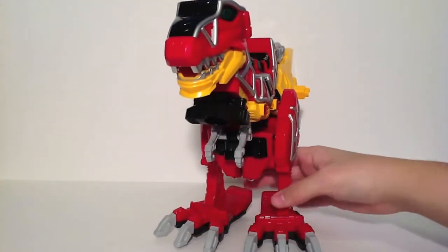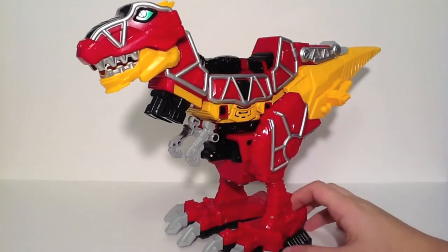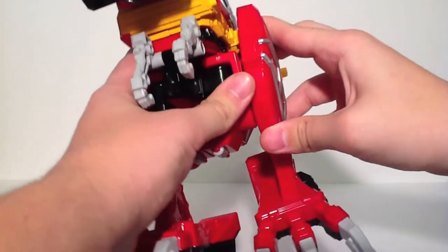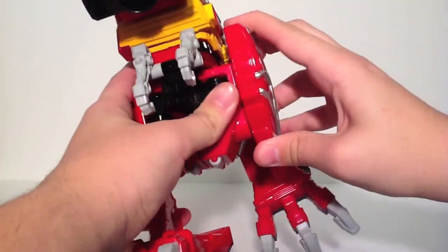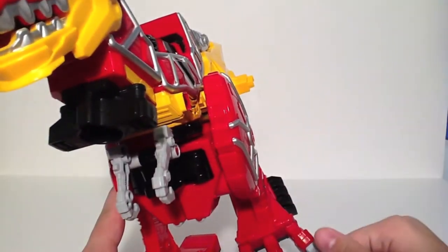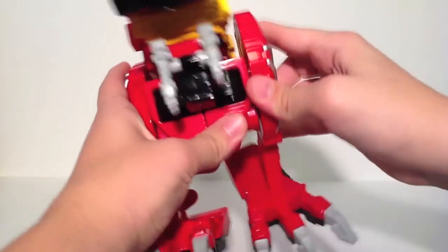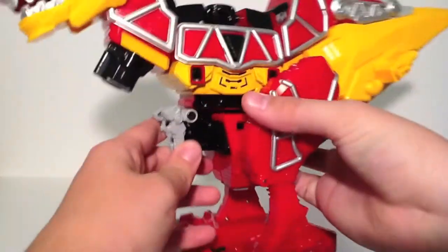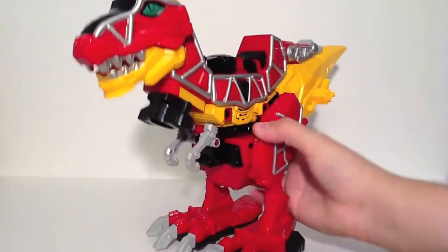Now, being so big, he does have limited articulation. You can move his legs. They rotate, but only back, and they click in at certain locations. So getting him to run is a bit difficult. Same works on the other leg. His arms can move, but they start getting disjointed like someone broke them, and that's just sad.